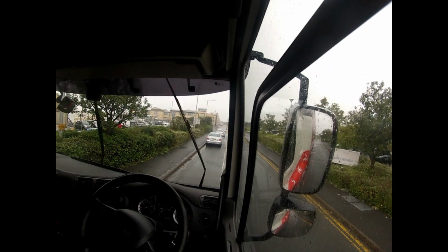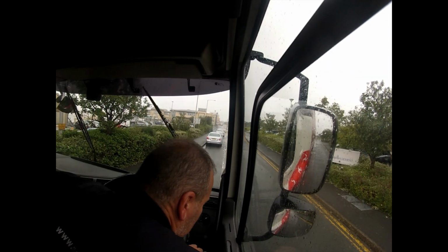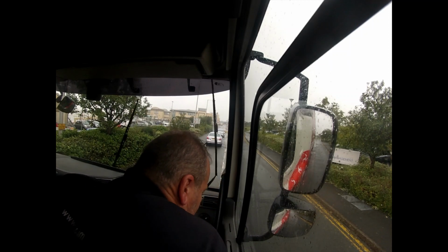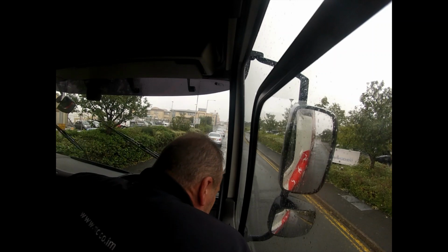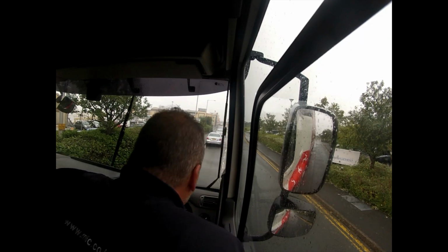So what we'll do is, it works well, doesn't it? My heated mirrors stop working. How clever is that?